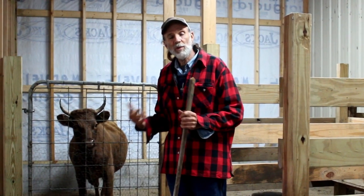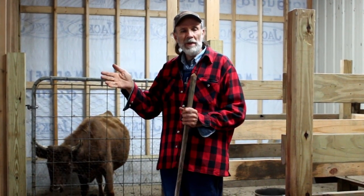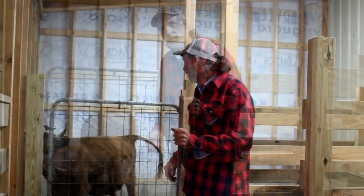I just don't know how she's going to do moving her by herself away from the other cows. We put them in the other field, and we're going to try to bring her out and get her over there without any problem. So we're going to see how that goes.